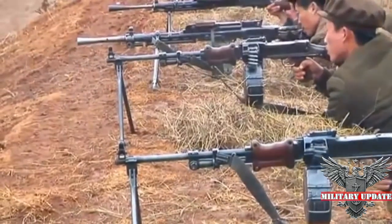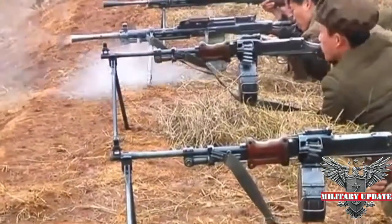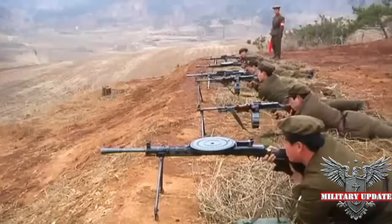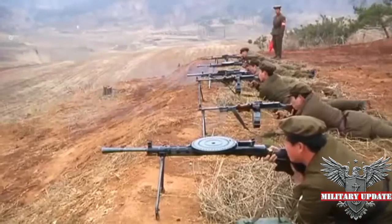Interestingly, the South Korean army owns just one example of the Type 73, featured in the photo above. It's pretty battered. Its stock is held together by electrical tape.